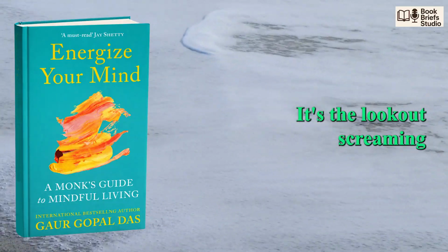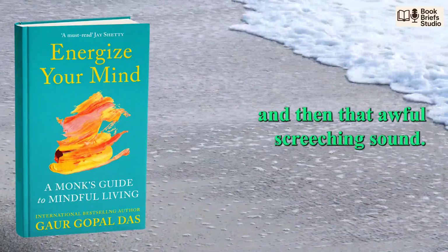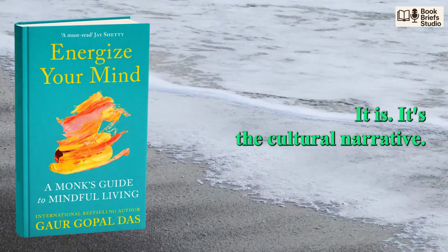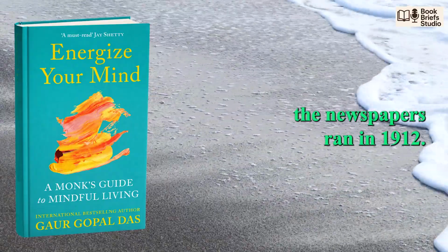Exactly. It's the lookout screaming, the frantic attempt to turn the ship, and then that awful scraping sound. And that's it. Game over. That's the story we've all been told. It is. It's the cultural narrative. I mean, it's the story James Cameron gave us. It's the story the newspapers ran in 1912.